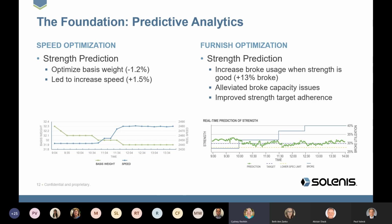This customer was able to use a real-time strength prediction to put more broke fiber in the sheet during good to normal production. So that alleviated this broke capacity issue they had in upset conditions while being more proactive in managing their strength. So in this case, this customer was able to increase their broke usage by 13%. And you can see they made like step ups. That's the bluish gray line. Maybe it's black. I can't quite tell. That steps up. And then the green line is the 30-second prediction. So as they're making these increased broke moves, they can see that their strength prediction is doing just fine. So it gives them that confidence. It removes the need for that insurance policy like we talked about earlier.